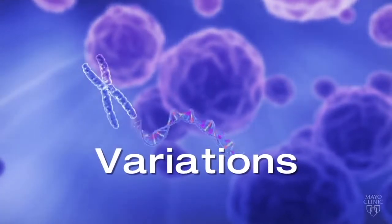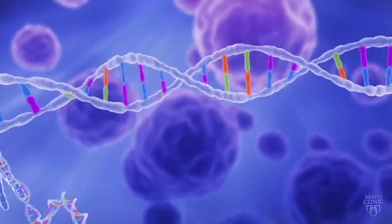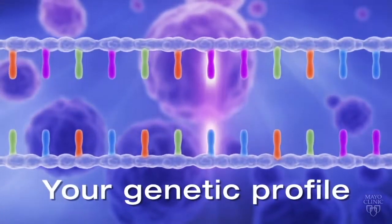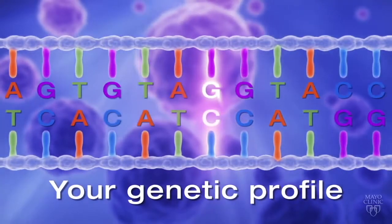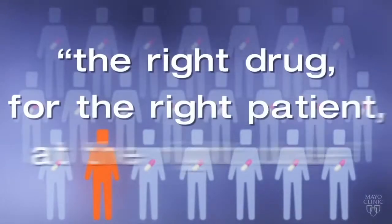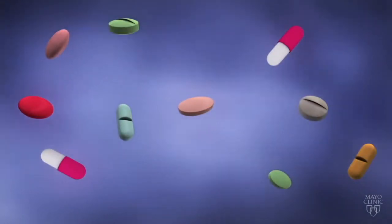Doctors use genetic testing with DNA sequencing to see which kinds of drugs best match your DNA, because everyone has a slight difference in DNA like SNPs, which is known as single nucleotide polymorphism. Right drugs for right patients at the right dose.